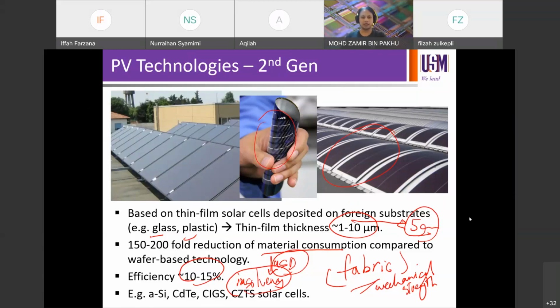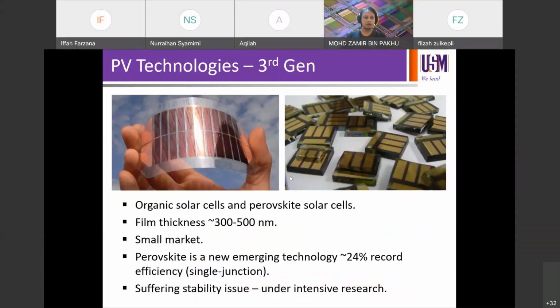So examples are amorphous silicon, cadmium telluride, CZTS. CZTS is a compound solar cell based on copper, zinc, tin, sulfide. Okay, copper, zinc, tin, sulfide. If you talk about CIGS, it's based on copper, indium, gallium, selenide. Okay, so CdTe is cadmium telluride. So it can be compound as well. It can also be elementary in nature. So let's finish off with this third gen, and then we'll continue tomorrow with the rest.